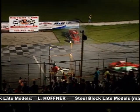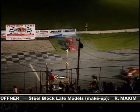I wanted to make sure we got there as quick as we could because I figured they would back across the line and still cross it. But it just worked out for us. Exciting race for the fans, and it was a lot of fun.